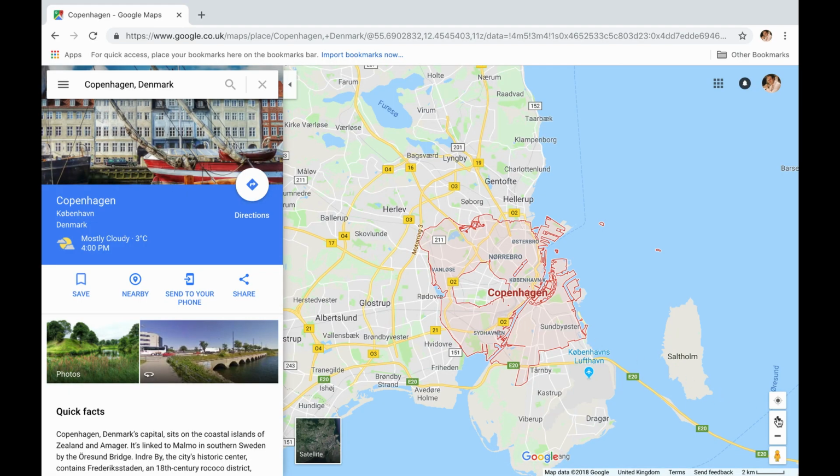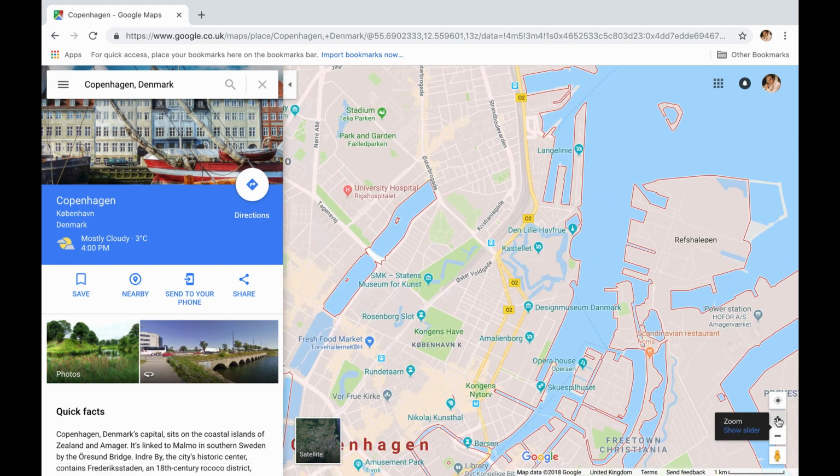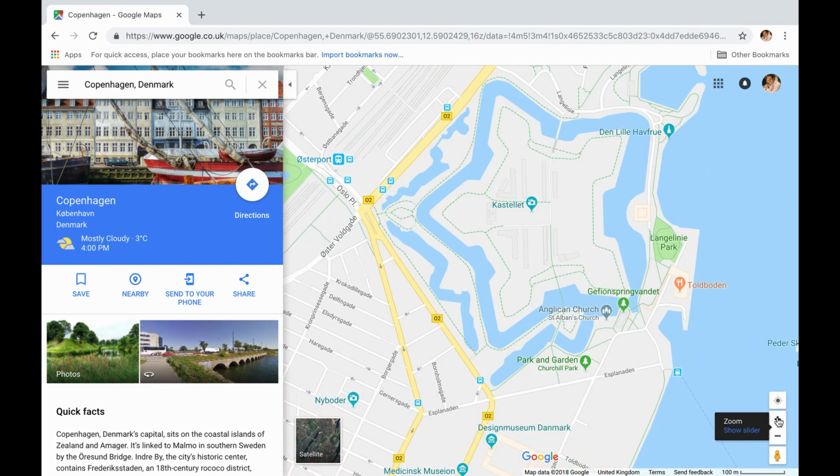Wow, that's overexposed. Here we go. I'm back. Yeah, I went on Google Maps. I was just looking across Google Maps, scrolling around Copenhagen to see what would be a cool texture. And I found this star-shaped castle with a cool moat of water running all around it. So I thought it'd be the perfect drone shot.